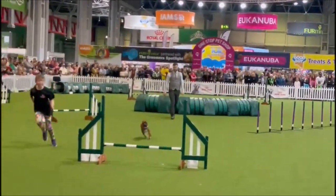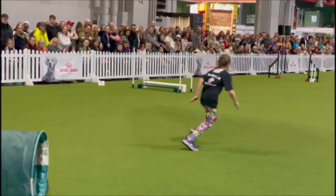Refusing to run past the jump. As he comes to the last section, here, let's just start to give them a big cheer.